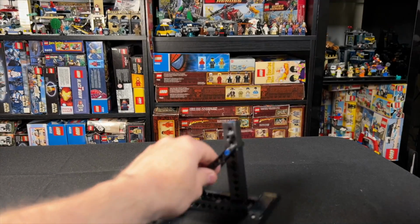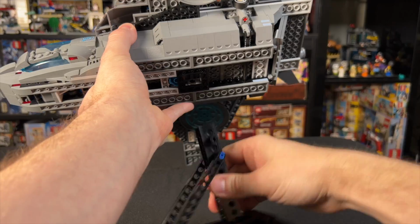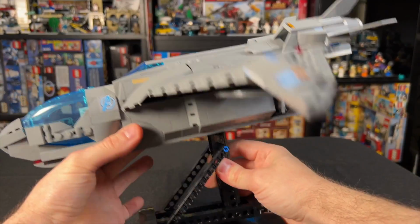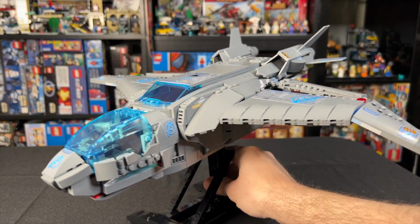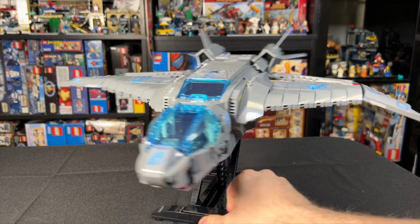Now, this does come with a brick-built stand, which is really, really nice. There's a little square piece that's built into the bottom, and you just put it like this, and you can have the Quinjet tilt down like that. So I really, really love that, and I think it looks great.